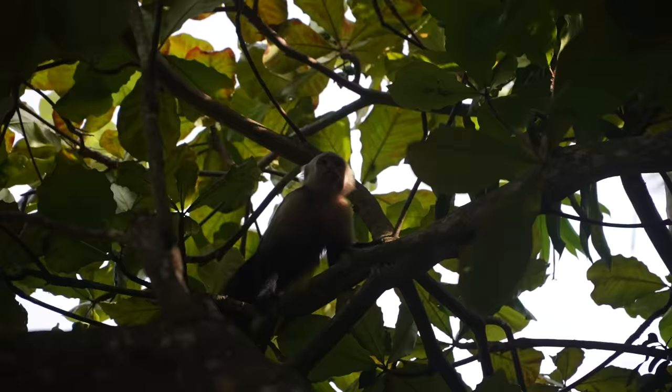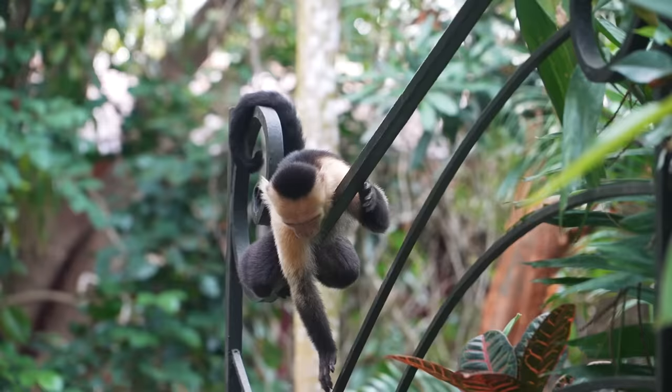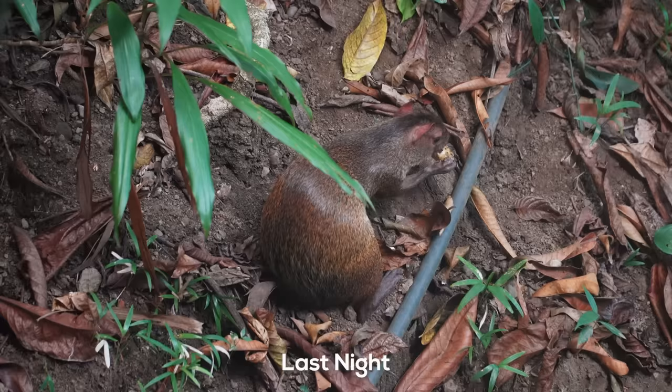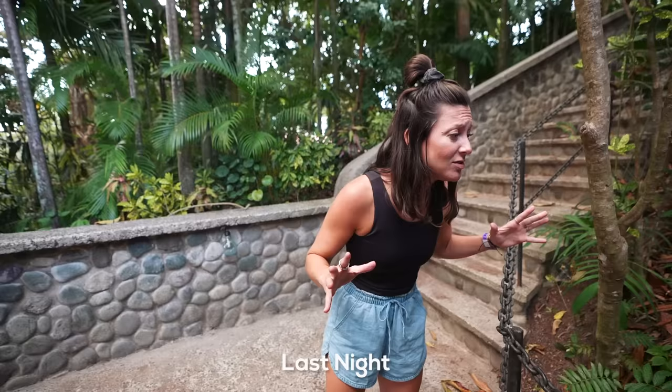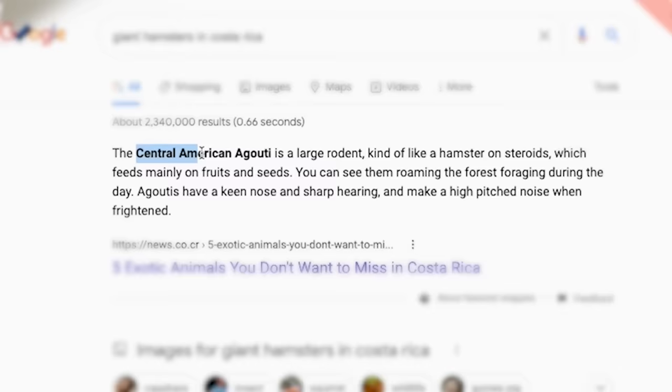We just got to see tons of monkeys, and I feel like way closer up than we would have seen them if we were in the national park. And last night, Kara spotted two giant hamster looking things. They're like really big squirrels, the size of a small dog. What are they? There's two of them.